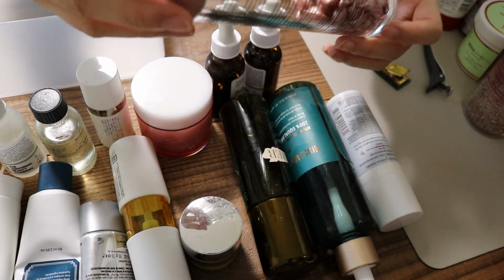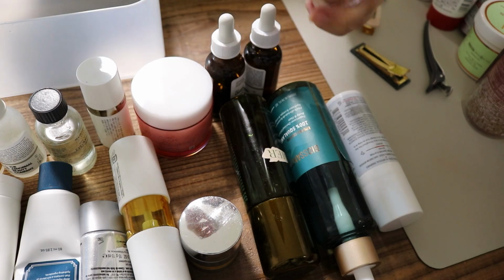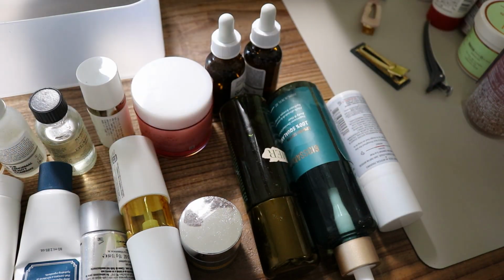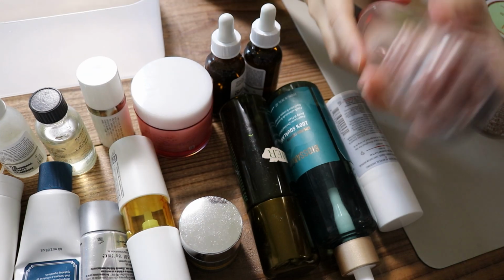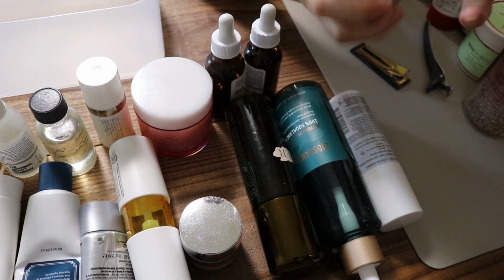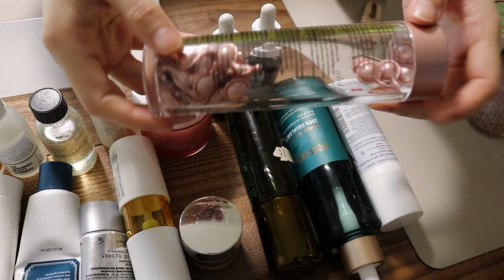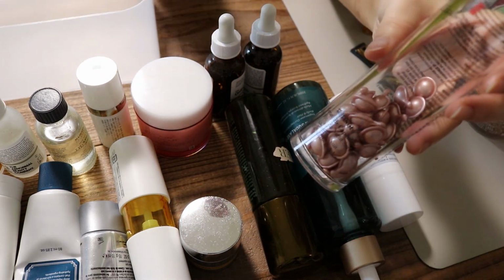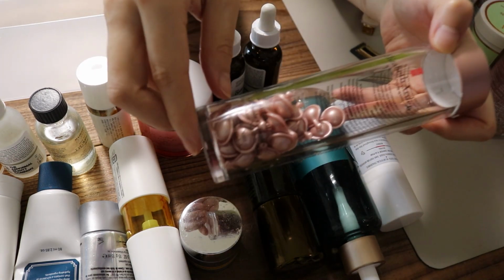First is this Elizabeth Arden, basically just serum in a little capsule. And this is a retinol ceramide capsule. As you can see, I probably used about half of it. There are 90 capsules in a full-size bottle. And I don't like this. If I have to say, I hate this.